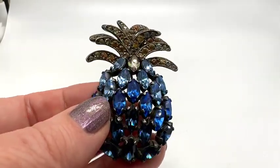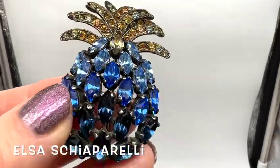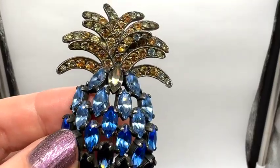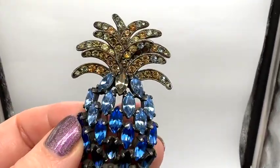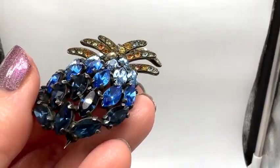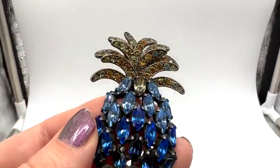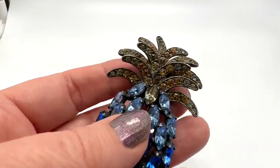This is by the very, very famous designer Elsa Schiaparelli. Her heyday was between the two world wars. She was a contemporary and a rival of Coco Chanel. She began as a fashion designer in France in the 1920s. Now she has lots and lots of unsigned pieces, but this one is signed, and the script signature denotes that this one is from the 40s or 50s.